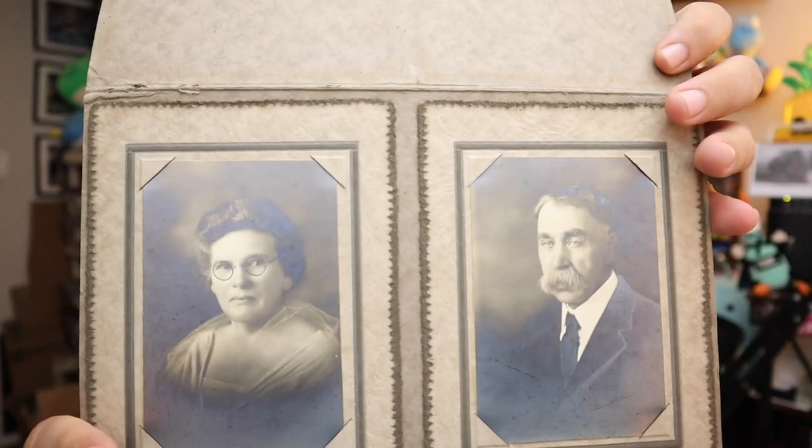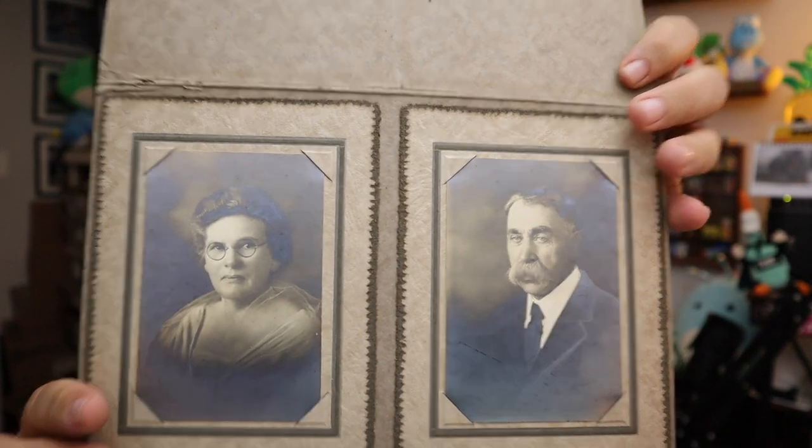Sold some more pictures. This is a man and an older woman. Cabinet card. They don't look very happy. Mustache, glasses, from Brooksfield, Missouri. $15, plus shipping. So this came from the Epic Estate Sale Part 2.